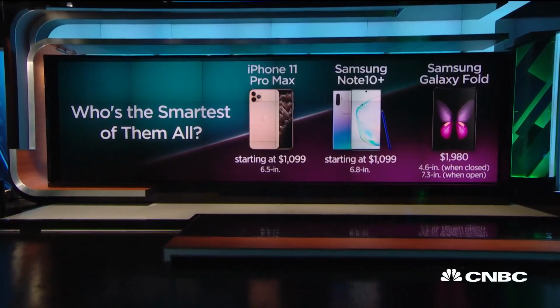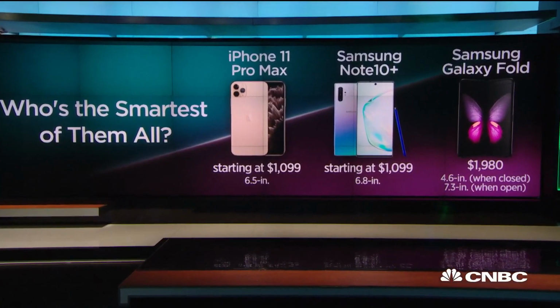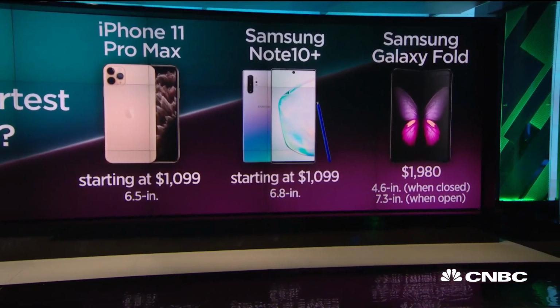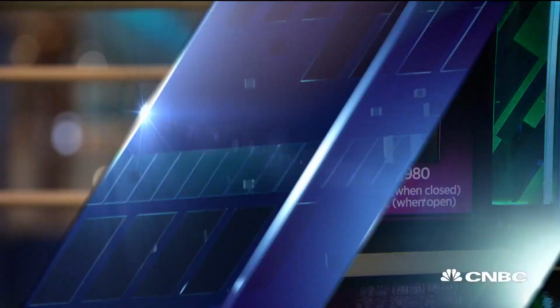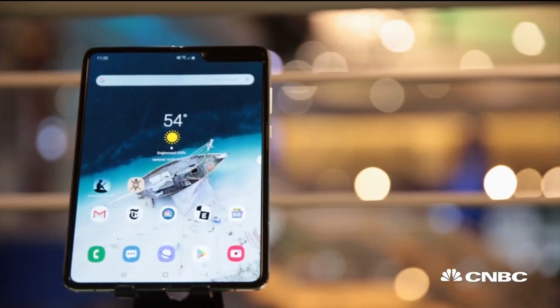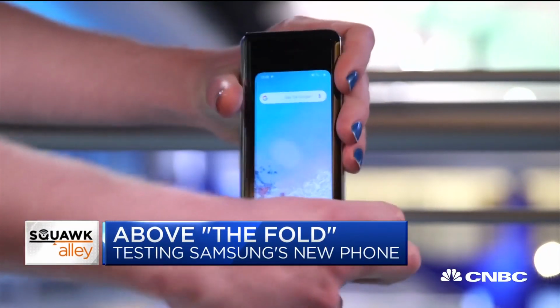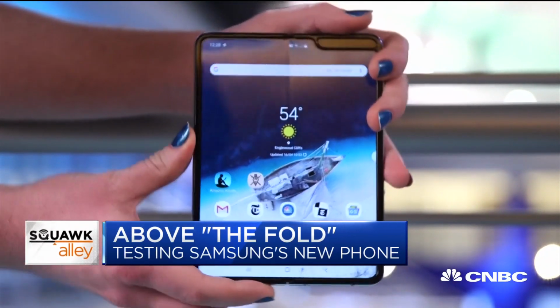Well, it's here. The highly anticipated foldable smartphone out of Samsung goes on sale today. It's got not only the largest smartphone screen in the market, also the heftiest price tag, $2,000. The Fold's still getting largely positive reviews so far, though concerns over its durability remain. Let's take a look for ourselves. Joining us now with the phones here on set, Joanna Stern of the Wall Street Journal, USA Today's Ed Baig.